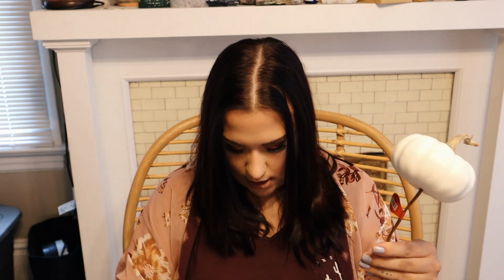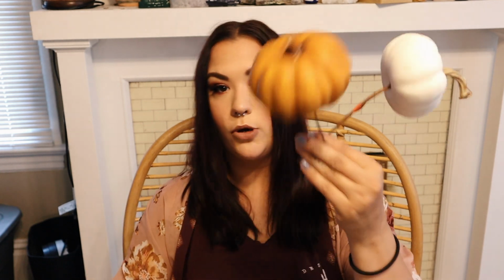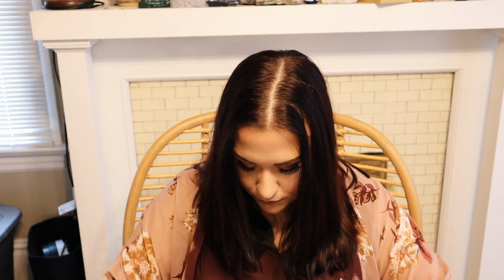Which, by the way, the white ones and the big orange ones were both $2.99. The little one was $1.99, and then these were $3.49. And I'm just tossing them.